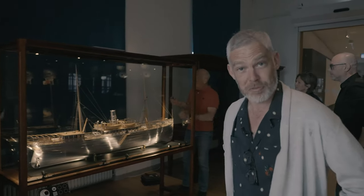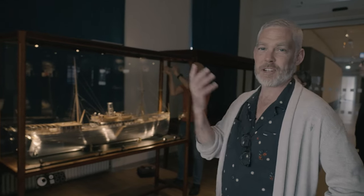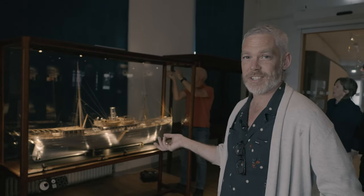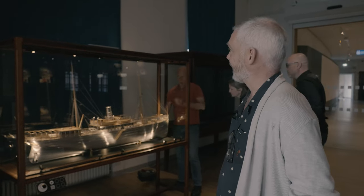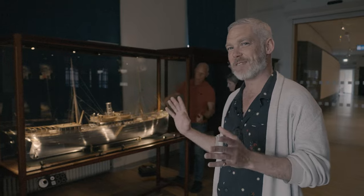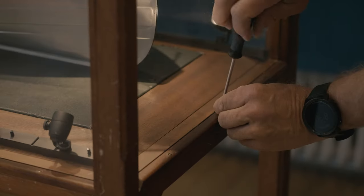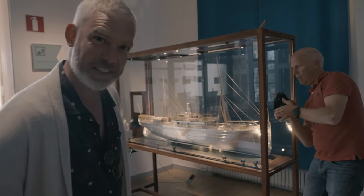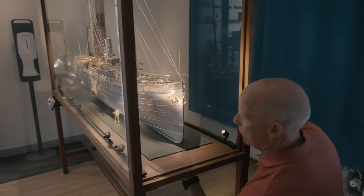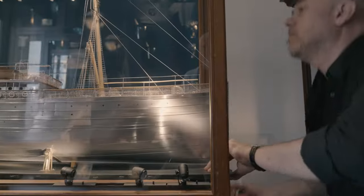It has to be the most beautiful ship model that I've ever seen. And it's a reminder that to do our special filming, the first thing we have to do is to get these models out of storage, or many times they're on display. And it's a bit of a careful process. Feels a bit like being in a jewel heist. I think the shiny material is going to make it incredibly difficult to film.